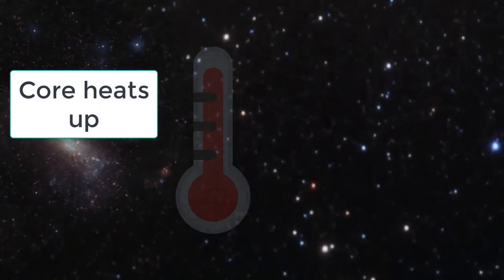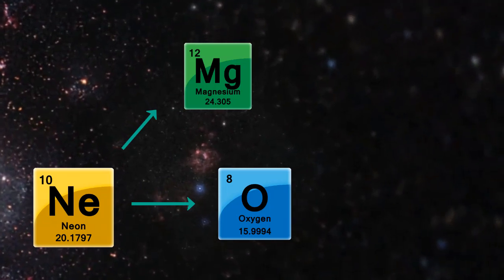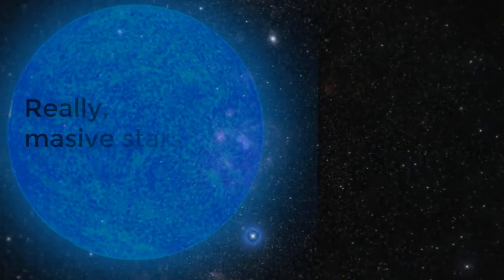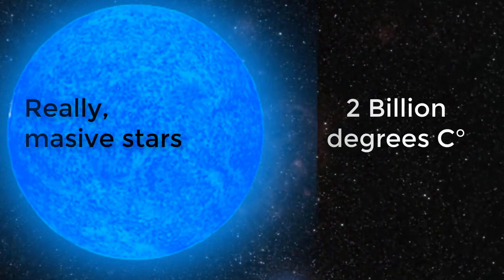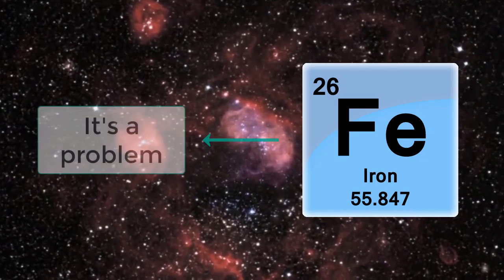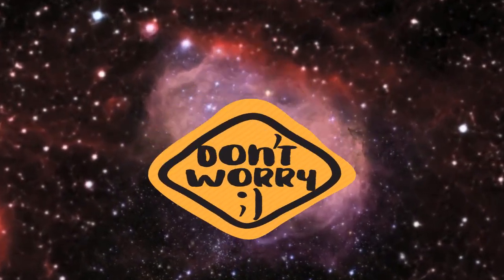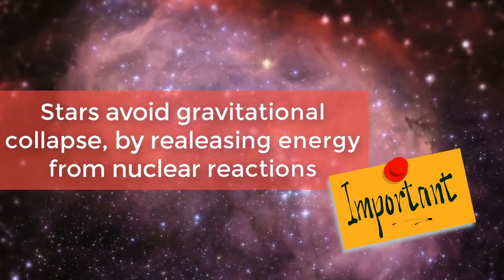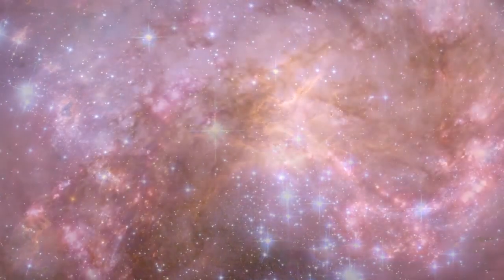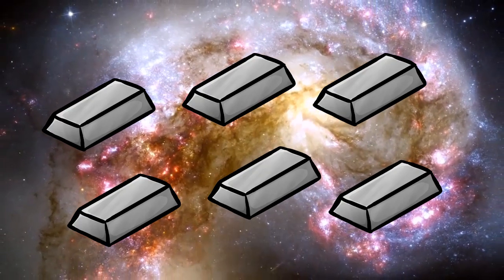When the core of the star heats up and the temperature rises to 1 billion degrees centigrade, the neon fuses again to form more magnesium and some oxygen, which then creates silicon, releasing energy. Finally, in really massive stars, the temperature rises to more than 2 billion degrees, and silicon fuses to form iron. And we will see why, but this is a huge problem. It doesn't matter if you have never heard about the elements we have just talked about. This is basically how stars avoid collapse. They do it by releasing energy through nuclear fusion reactions that require more and more temperature to continue. Finally, the fusion mechanisms result in a large amount of iron. And as we have already said, this meant a big problem for the stars.